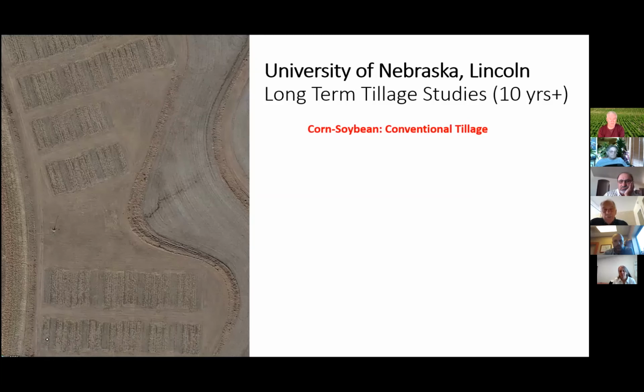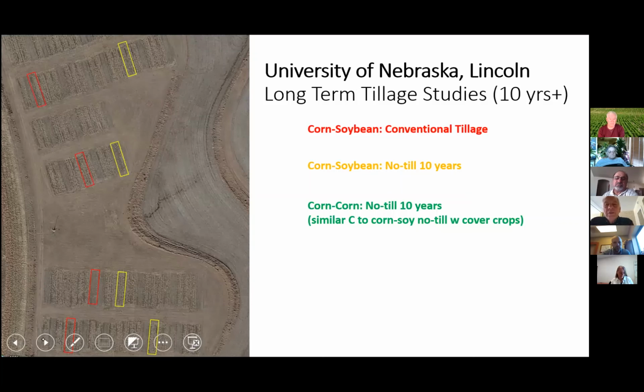So basically business as usual, no conservation effort. And there's some red boxes around those strip trials. They also had corn, soybean, no-till, just that next level up of conservation. And there's those yellow boxes. And then they had no-till corn. And I don't think there's very much no-till corn on corn. So I'm proposing that this would be similar to corn, soybean, no-till with cover crop. So it's very aggressive, no manure at this point, but pretty aggressive carbon sequestration.